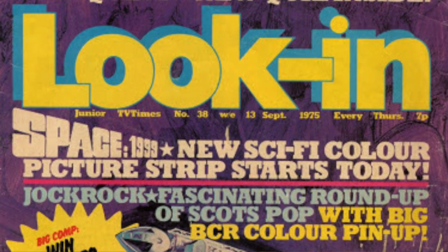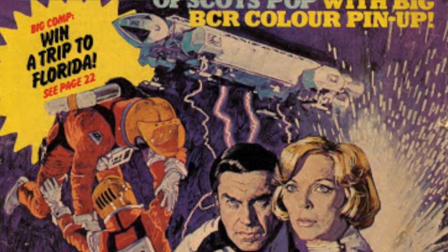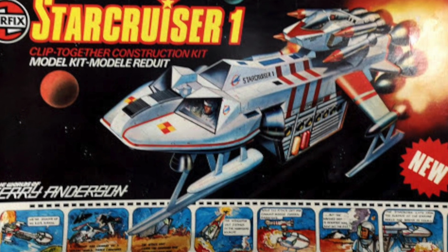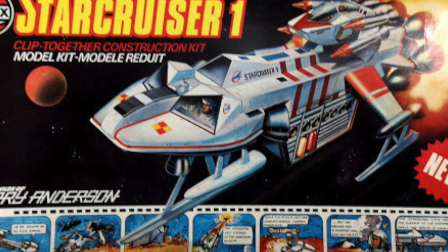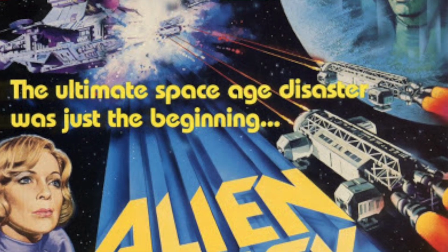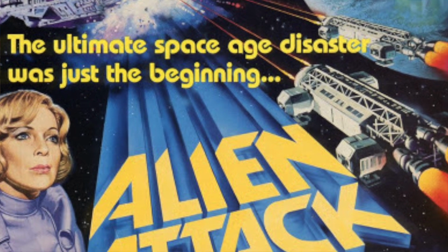Star Cruiser 1 only appeared in the pages of Look-in from 77 to 79, but the Airfix model did nevertheless make a very brief on-screen appearance in 1979. An unpainted Star Cruiser can be seen on the desk of a special shot news scene added in the first episode of Space 1999 when it was released on home video and cable as a feature film entitled Alien Attack.